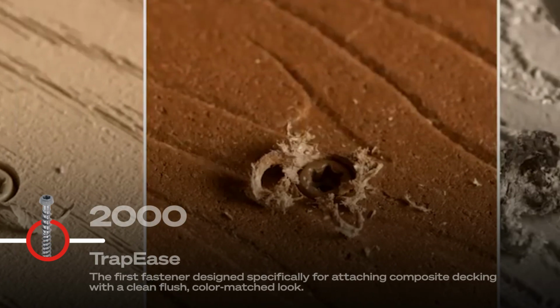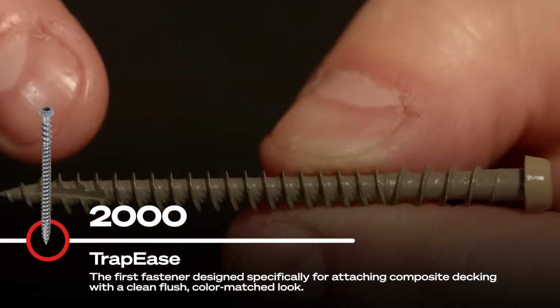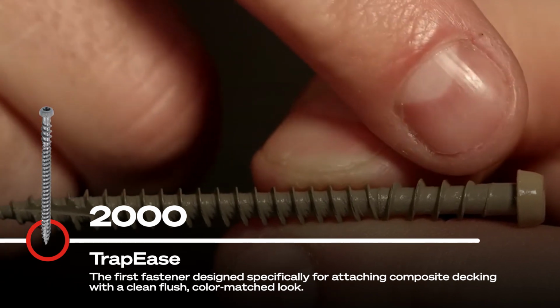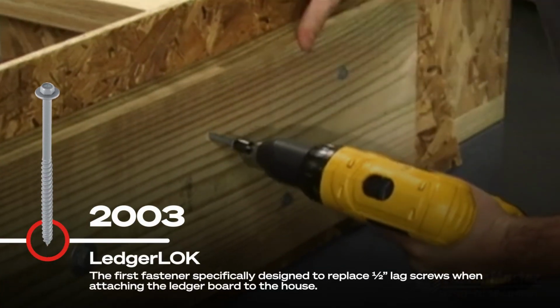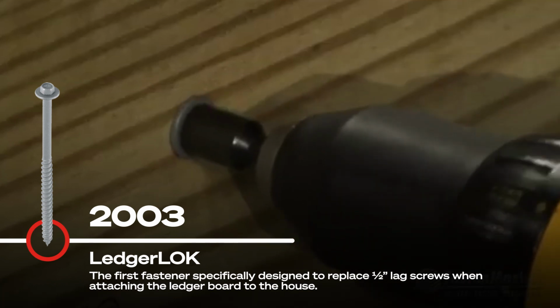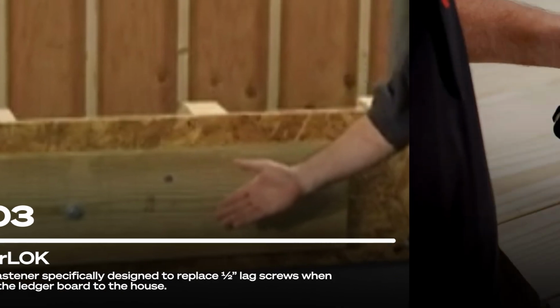In the year 2000, we invented Trapeze, the first screw designed to attach composite decking with a clean, flush, color-matched look. Our LedgerLOK, introduced in 2003, changed the way decks were built by replacing traditional half-inch lag screws to attach the ledger board to the house.